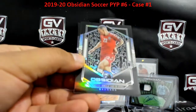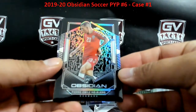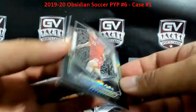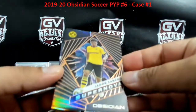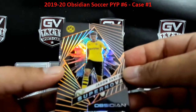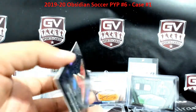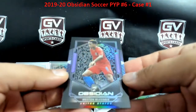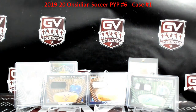We got Pierre Emile Hojbjerg. 129 of 165. Nice. Little Jadon Sancho orange. 12 of 35. KC on that one. And Weston McKennie. Purple. 20 of 65.